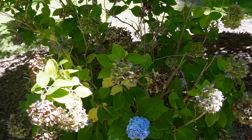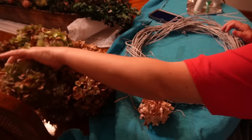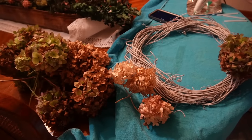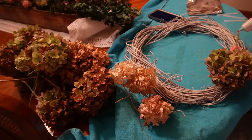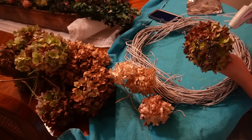So I just picked a few of these. Some have dried on the vine, and I just took my grapevine wreath and added the flowers to it with a little bit of hot glue. I love how it turned out, and I'll be making more of these for sure.